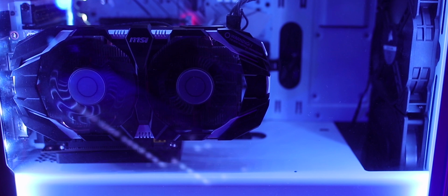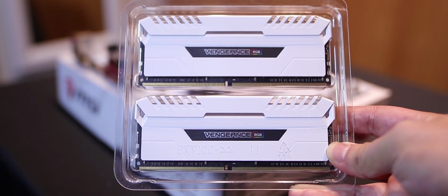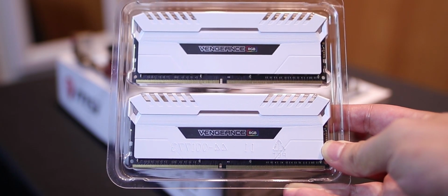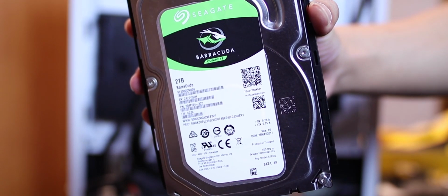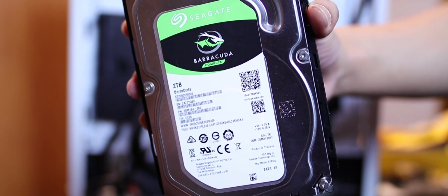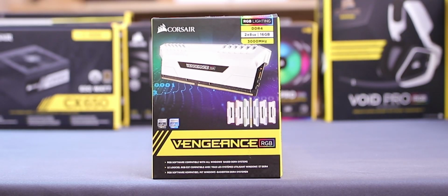For memory and storage, we have 16GB of Corsair Vengeance RGB RAM, which looks absolutely stunning in our white themed PC build. The hard drive is a 2TB Seagate Barracuda. Normally for a mid-range build like this, I'd throw in an SSD, but we only have the Barracuda in this case. The RAM costs $189 while the HDD costs $58.